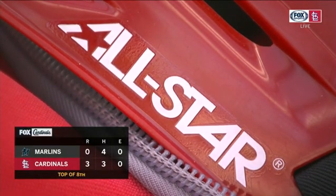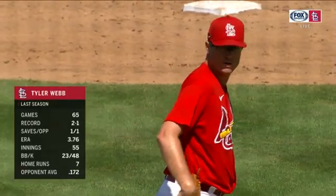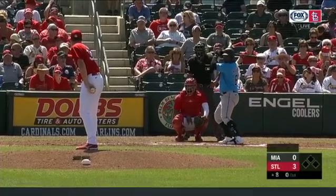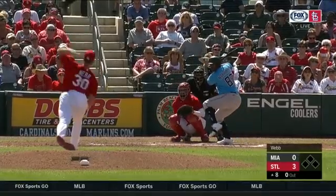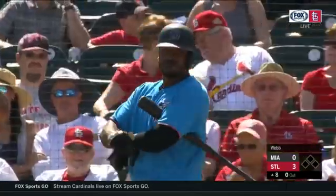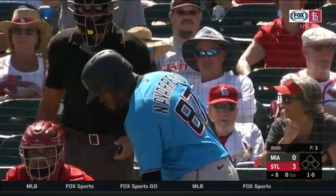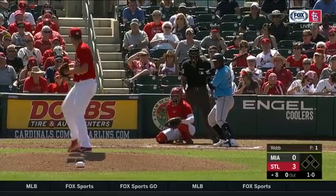3-0 in the top of the 8th inning. Tyler Webb will take over in this game. We have just been informed officially by Major League Baseball that Major League Baseball will delay the 2020 opening day by at least 2 weeks. Spring training games canceled as of 4 Eastern today. World Baseball Classic qualifying games will be postponed. MLB will continue to evaluate ongoing events and effects on 2020 scheduling.